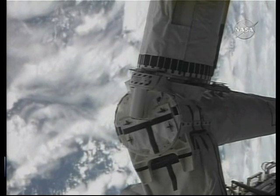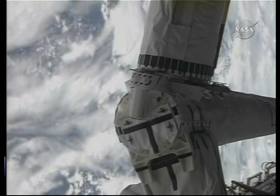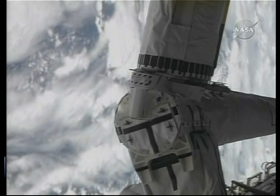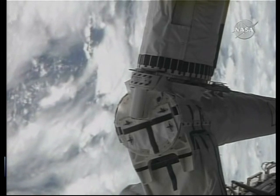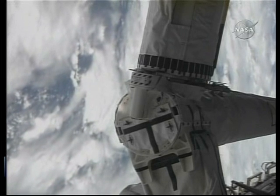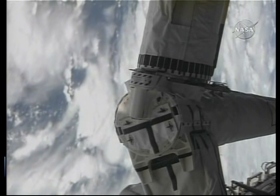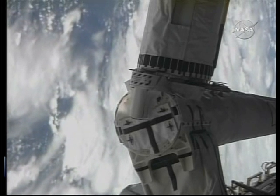But the orbiter boom sensor system is complete for the day, having looked at the port wing survey as well as the starboard wing. It also scanned the nose cap. All of that video and data is going to be looked at by the team here in Houston over the next few days.